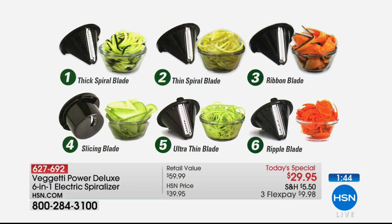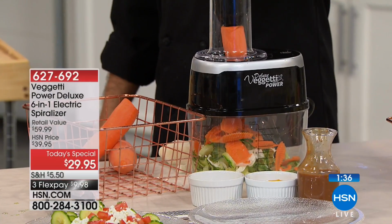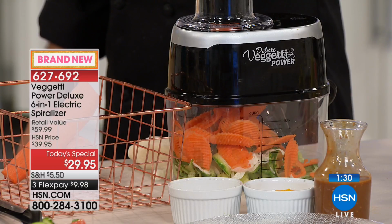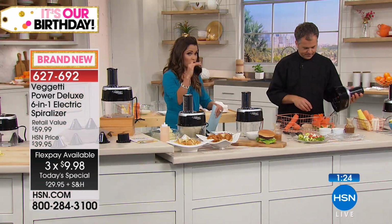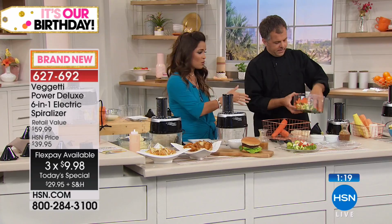I mean, you can do thin, thick, ribbon, slicing, ultra thin, even the ripples if you want to make the freshest, tastiest potato chips out of fresh potatoes at home. We're giving you all of those. Not only that, we've broken it down onto 3 flex payments. So $9.98, which honestly is pretty close to the price you pay for the pre-spiralized vegetables in the store. So now you get it home and do it yourself.